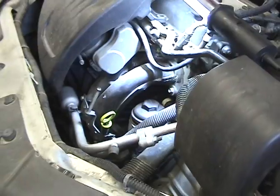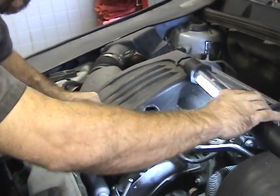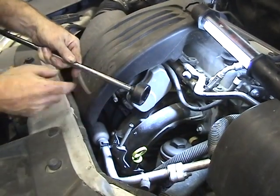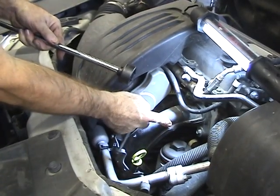You're gonna have to get these special types of sockets that go with it. This is the kind that we use right here. I don't know if you can see that. And that's a 32 millimeter, that's standard. And you can't use a regular socket because the intake manifold is gonna block you.